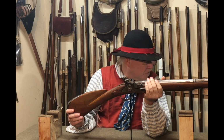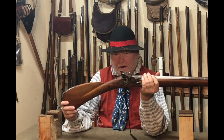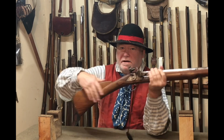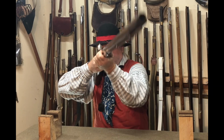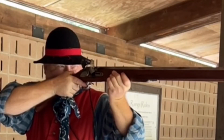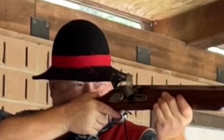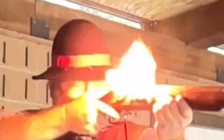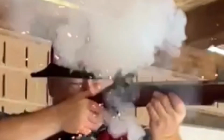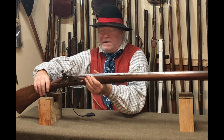It's very similar to shooting my .62 caliber with the club butt. It has the rounded upper part on it, so when I fire it, it tends to come straight up. The recoil will bring the gun up, so it's not pushing straight back into you. You don't have quite as much felt recoil.